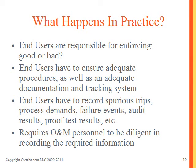Spurious trips are in fact demands on the system, and so the spurious trip rate needs to be recorded. During the front end phase, during the analysis phase and the implementation, the SRS will have a spurious trip rate for each of the SIFs, and this spurious trip rate is what is assumed to be an acceptable spurious trip rate. If your spurious trip rate defined in the SRS for a particular SIF is, say, once every 20 years, and you've had 5 already in the first year, clearly there's something wrong, and that needs to be investigated.